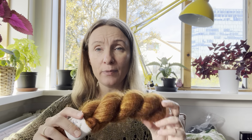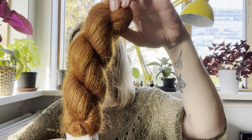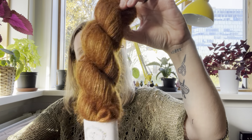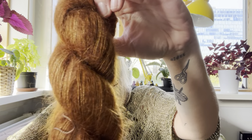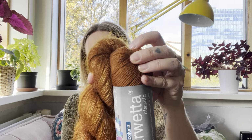I bought this for another project that I then decided not to do. And then when I was in Edinburgh at the Edinburgh Yarn Festival in 2019, the booth next to us was La Bien-Aimée Temptations, and I picked up this mohair. This is the thing that's making this project glow. And this is La Bien-Aimée mohair silk in the colorway caramel. It's just such a good match.